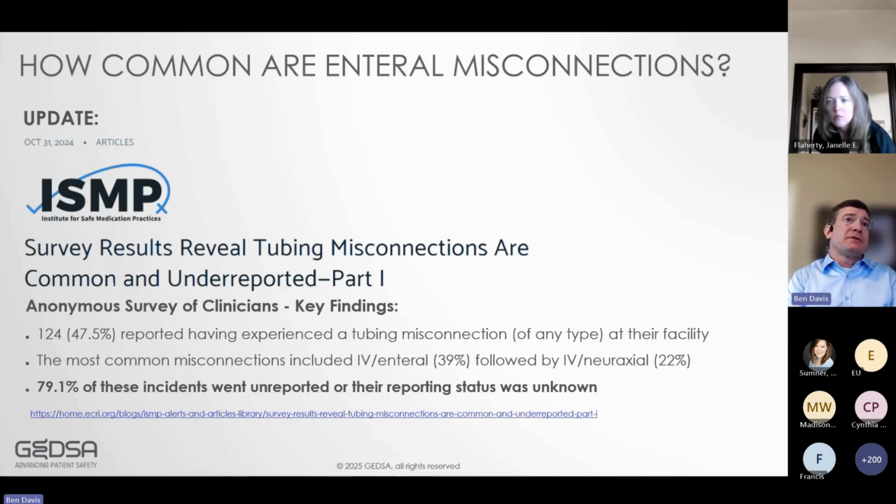The most common misconnection here was IV to enteral, which was 39% of those reported. The next highest was the IV to neuraxial misconnection, which was 22% of what was reported. So that kind of makes sense of why GEDSA is doing ENFit and NRFit, and really why ENFit maybe started first, because it's the highest occurrence rate, and then neuraxial to IV is the next highest occurrence rate.